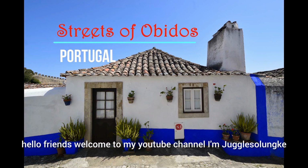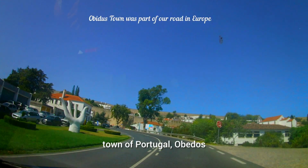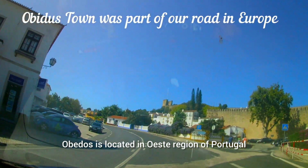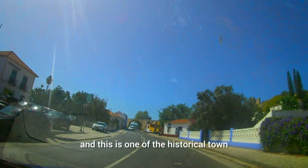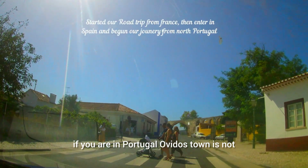I'm Jugal Solanki and today I'll take you to one of the famous towns of Portugal, Obidos. Obidos is located in the Oeste region of Portugal and this is one of the historical towns and very beautiful. You must see it if you are in Portugal.